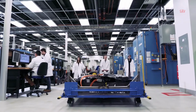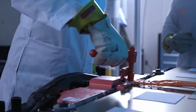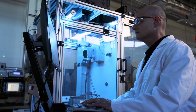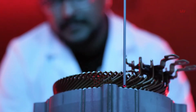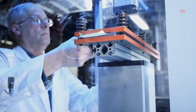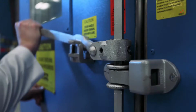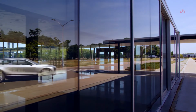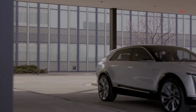At the Global Battery Systems Lab, we've got our standard test procedures that have leveraged our decades of electric vehicle experience, and we've got the software and test scripts to make it all run. We can shake a battery while we're powering a battery, while we're thermally conditioning it through Arctic temperatures to desert extremes. The Lyriq is built on a new modular electric vehicle platform powered by Ultium.